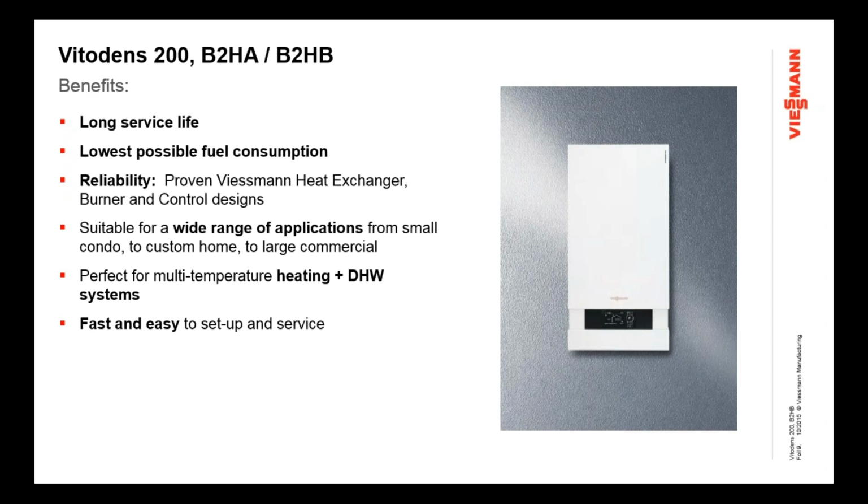The range of applications that this boiler is applicable to is huge because of the wide range of sizes, the flexibility to go single or multiple, and the ability to have multi-temperature heating systems. So this boiler really opens up a lot more possibilities than just our entry-level product. Those are some of the things that round out everything we're going to talk about in this webinar. We're going to focus on individual parts of that boiler, look at all of the specs, and give you all the details on this product.